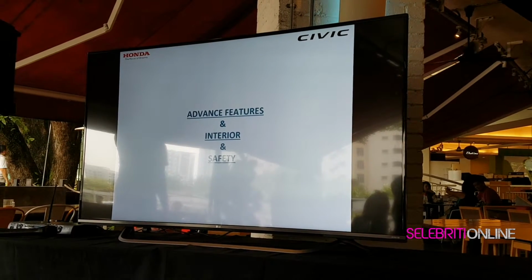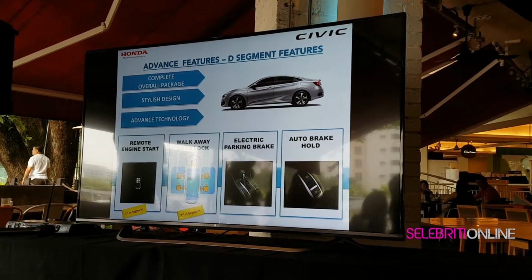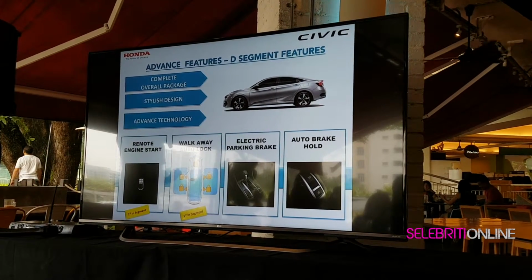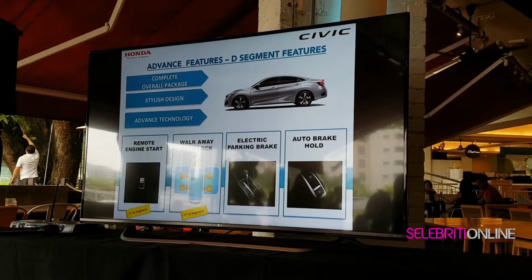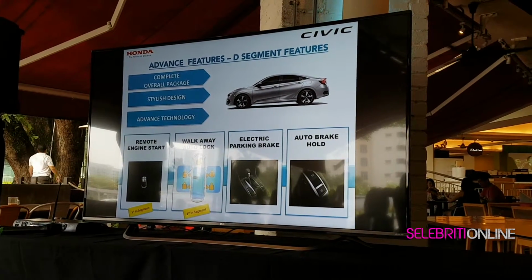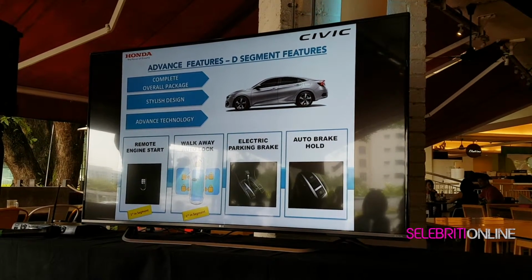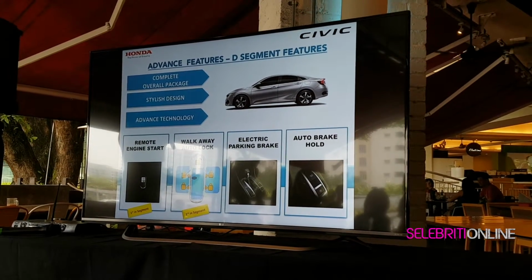So moving on to the advanced features, interior and also safety. The advanced features in the Civic are D-segment features, such as the remote engine start, where you can start the car from 10 meters away, and the air conditioning will start by itself, but your doors will still be locked, so no one can get into the car.